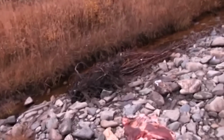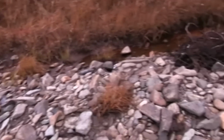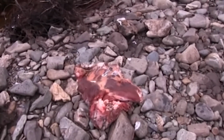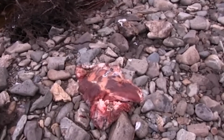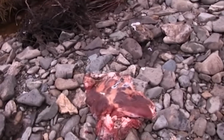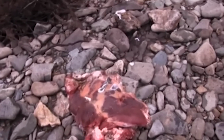Usually the first one is the circumference around the kill site where it's easy to throw stuff out of the way. That's a big chunk of flank and belly meat. Probably weighs about 12 pounds. It's not edible now, but it was when they were removing it. It's a big chunk of meat that could be ground up in burger.